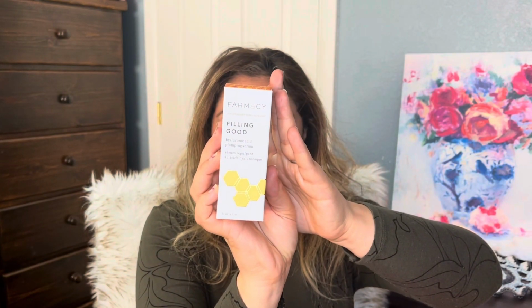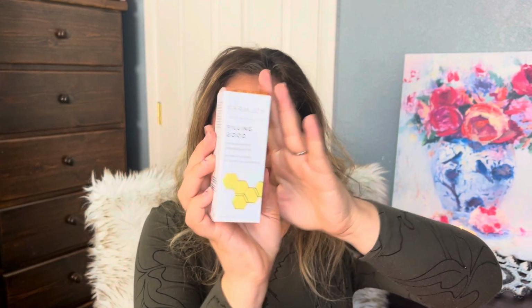Next, what I see is from Farmacy. This is the Feeling Good Hyaluronic Acid Plumping Serum. Very awesome. Very nice. You can apply this to skin AM and PM.